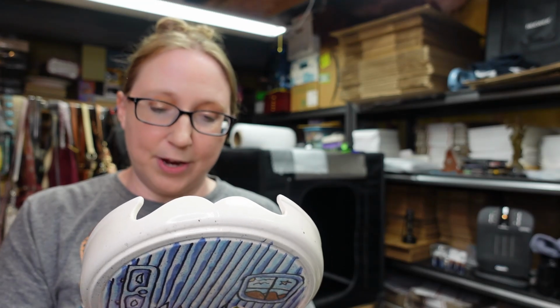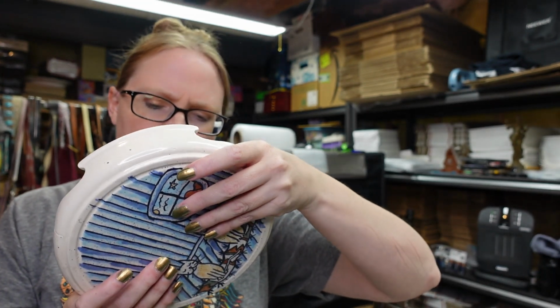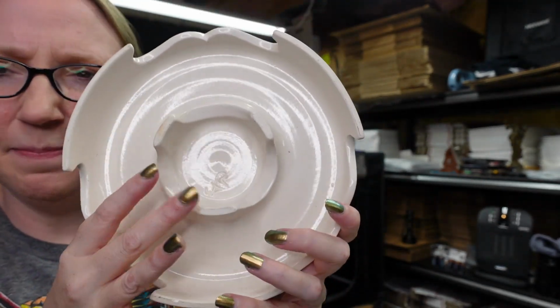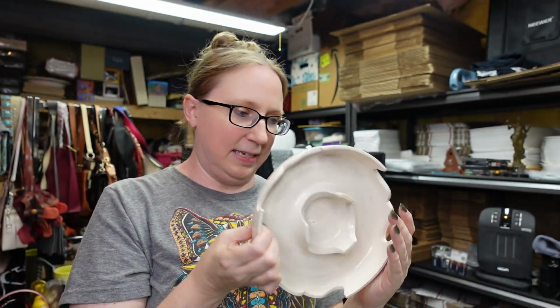This came from a yard sale a while back. I was trying to find out the maker of it, and I still can't really make out. I feel like the initials say RJ, but I couldn't find any pottery places with those initials that made sense to me.